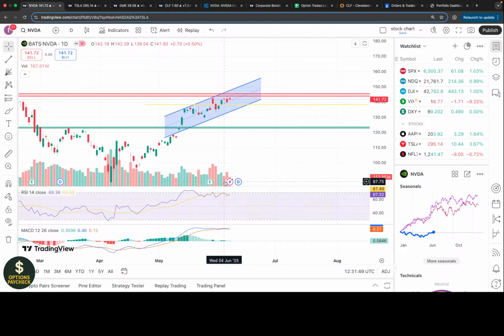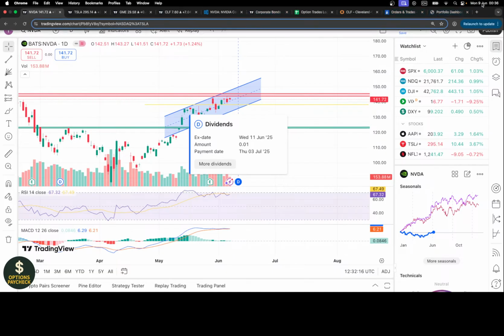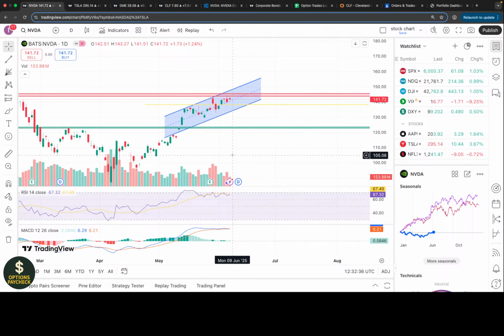Also, when it comes to results, we already had quarterly results, so there shouldn't be anything dramatic. The dividends, let's have a look. That's quite interesting as well. So expiration date, Wednesday, June 11th. Again, this might be a reason to cool down the price. So now on Monday it will be June 9th. So this is Wednesday. Yeah, of course it's written even here. June 11th is Wednesday, and therefore the price might be dropping towards the end of the week.